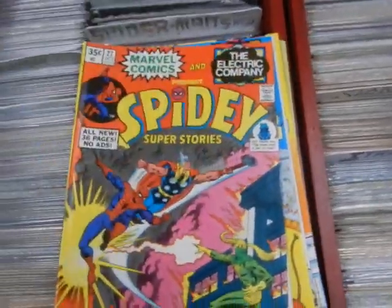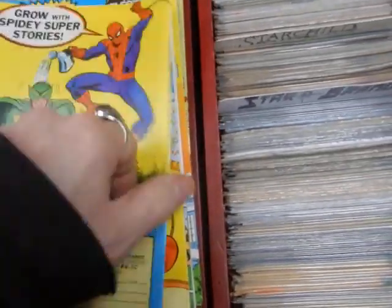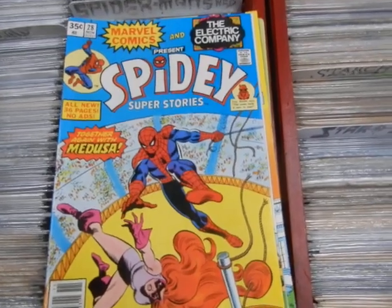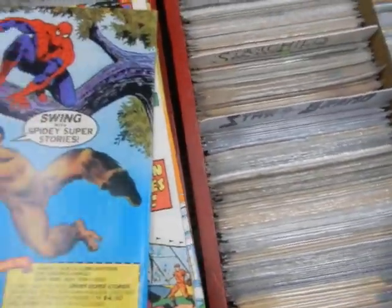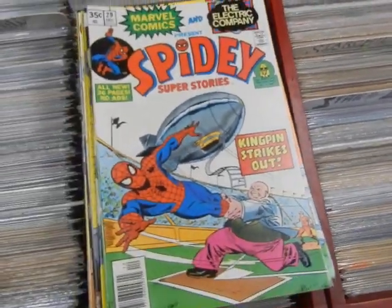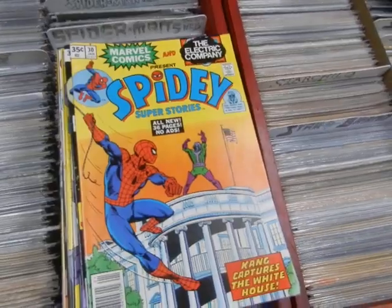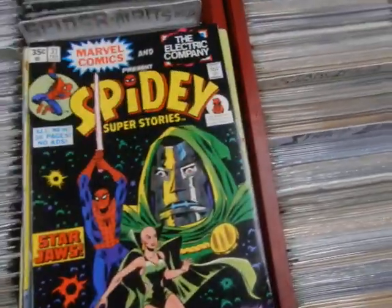There's Sandman. Here we're at issue 27. John Romita's back. We've got Loki teaming up, and Spidey's teaming up with Thor. You've got the Plant Man. You've got Medusa. She shows up again in one of these. Or maybe she was already. I think she was already. We passed her up already. There's the Gibbon. Kingpin's back once more. Mole Man's is the Spidey stamp this time. Kang the Conqueror. Kang captures the White House. You got Kraven. Dr. Doom once more.